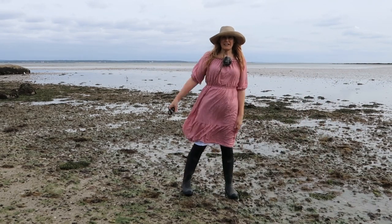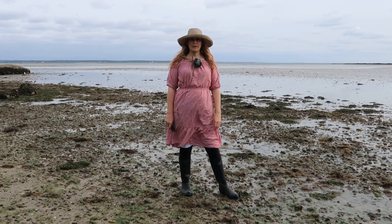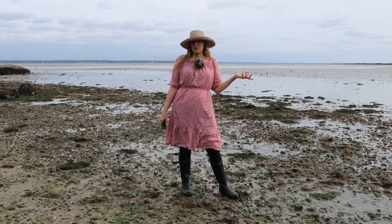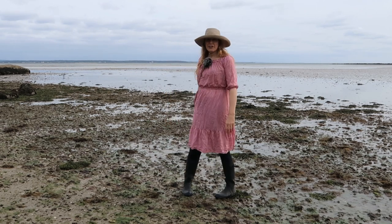So you can see where I'm standing now would normally be under the sea. It's a great time to go shell fishing, look for treasures, hidden things. Sometimes I'll drop things when I'm treasure collecting and snorkeling in the summer, and I always find them during the flat time. So look how far out I can walk.